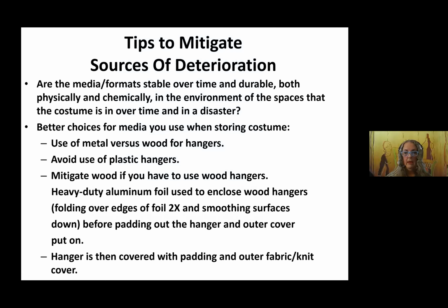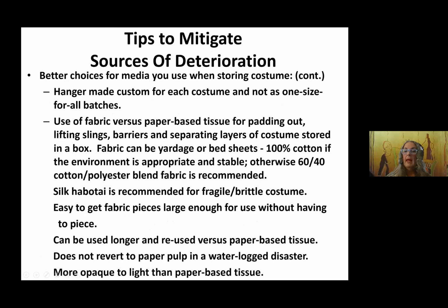Use metal hangers instead of wood. Avoid the use of plastic hangers. Mitigate the wood surfaces if you have to use wood hangers. You can do that by using heavy-duty aluminum foil to enclose wood hangers, folding over the edges of the foil and smoothing it down before patting out the hanger and putting the outer cover on. The hanger should be custom made for each costume and not a one-size-fits-all in batches.